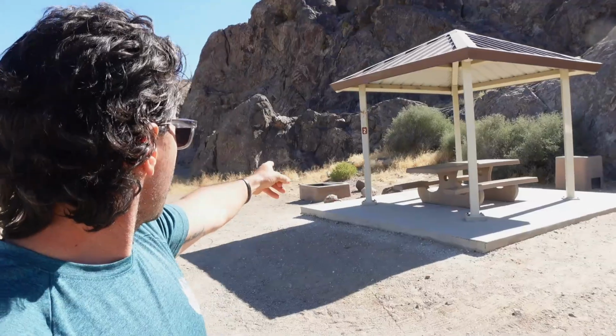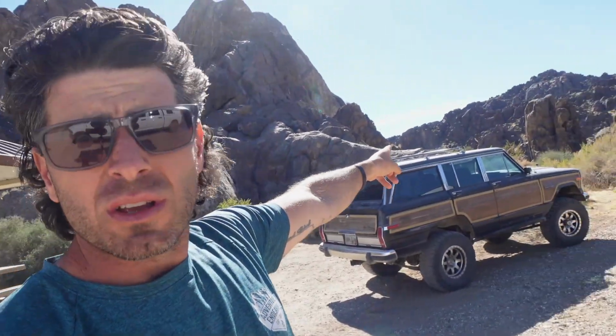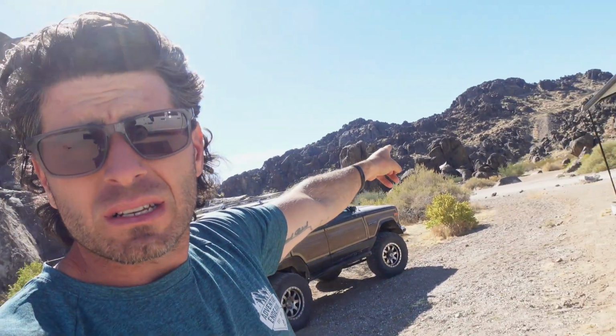This is a BLM site. This is free, 14-day stay. They have little picnic tables, fire rings, stuff like that. And it kind of reminds us in a sense of Alabama Hills, because you get to camp right within the rocks. It's a super cool spot. I would highly recommend to check it out if you're ever in Barstow, California.